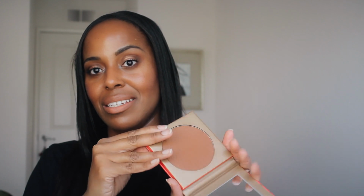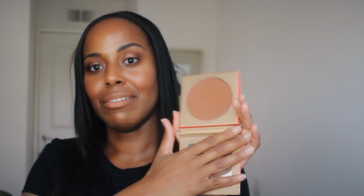I don't need to see it. But I had to get this one. I had to get it. This is the Morphe one from their summer collection, the Glamabronze Face and Body Bronzer. Now this comes in 3 shades. I have the darkest shade. It's called Phenom. And this is one giant pan of goodness.